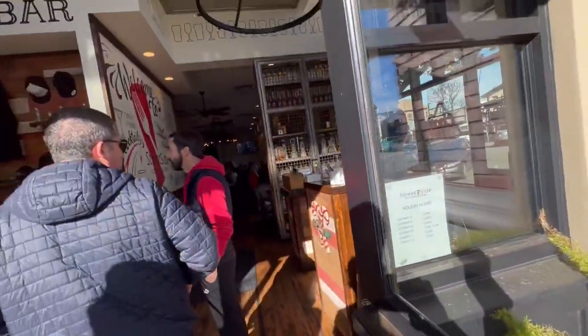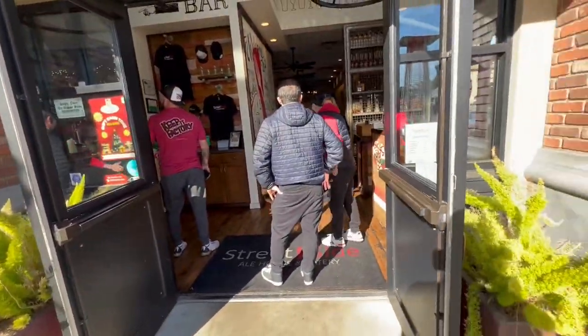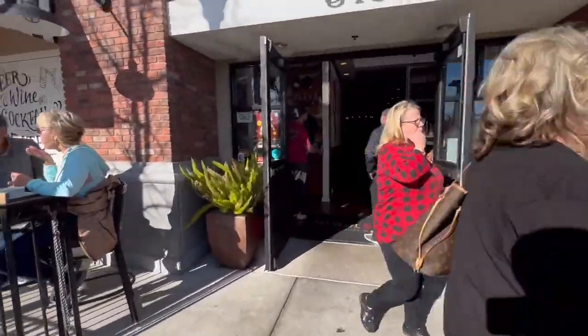So we're over here at Streetside Ale House and Eatery. We're gonna check out this spot. Hopefully they got a table for us because I ain't trying to stay long. I'm just trying to get something to eat real quick and get back on the road. But this is a cool little spot. They got a little outdoor patio here. Let me show y'all the building real quick. Don't want to lose my place in line, but it's Streetside Ale House and Eatery. So we're gonna slide into this spot real quick and see if we can't get something to eat, and maybe a cold beer. Alright, so I'll get back with you guys in a minute.